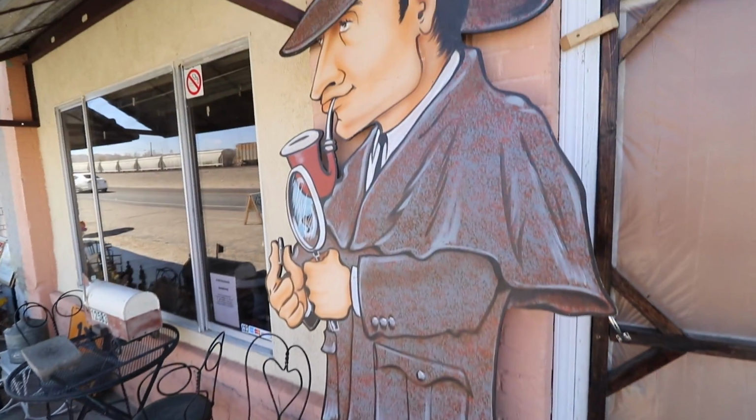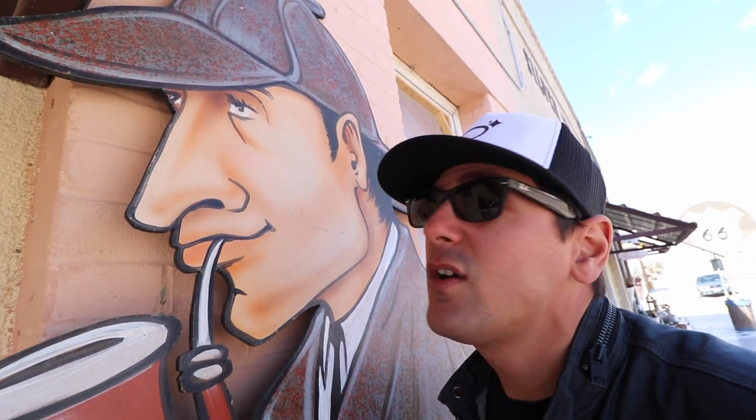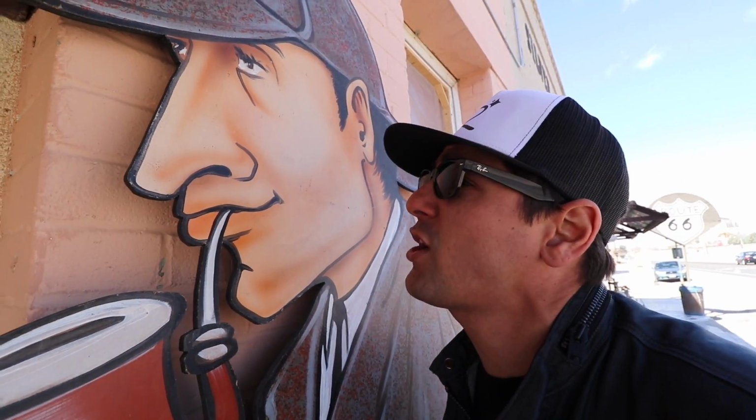I love these giant plywood cutout things. Like, I'm pretty sure this is Scarlett O'Hara here. She's looking nice. Oh, and over here we've got Sherlock Holmes himself. Sherlock, can you solve the mystery of what happened to Oro Grande? Why is it so small and dried up? What happened to the old Route 66, Sherlock?